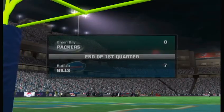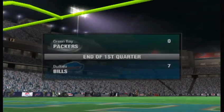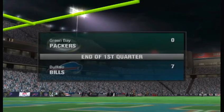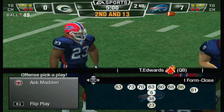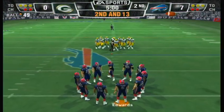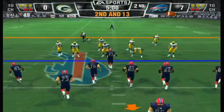We've played a quarter. The score is 7-0. Buffalo 7, Green Bay nothing. The teams are ready for the second quarter. This is the 8th play of this drive. Ball on the 49-yard line.